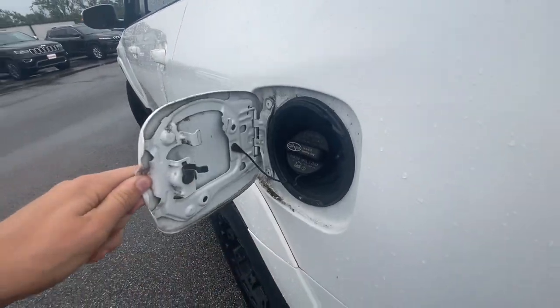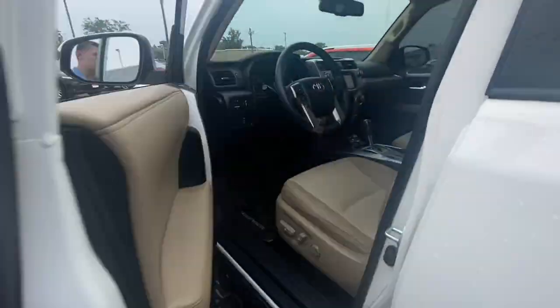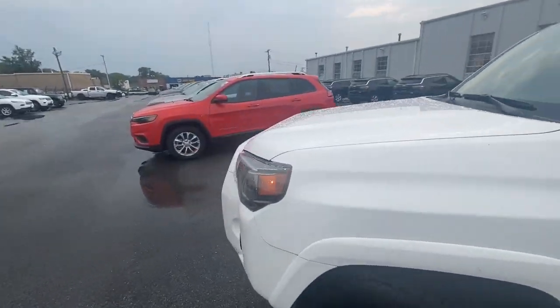Oh, come on, man. I'm a car detailer. I know every little spot. You ready to see where they didn't clean? Okay, they did clean there. Whatever. Doesn't matter. You gotta clean that little gas cap.